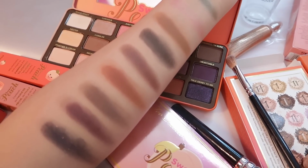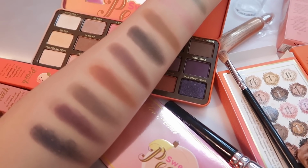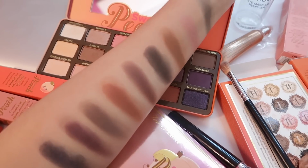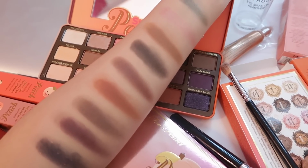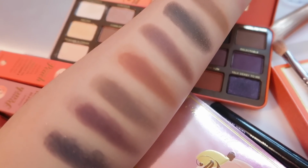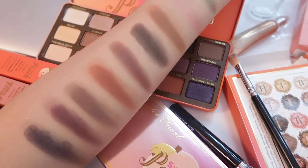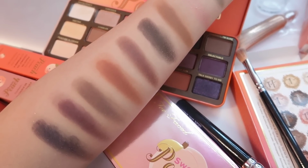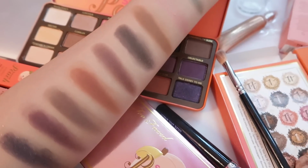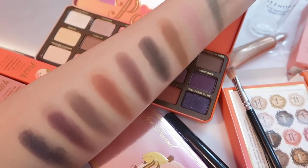I think the matte ones are a bit dry and just patchy bila you apply. But if you blend it and you pack it on, then okay kot. But I rasa, entahlah, the matte ones I'm not a big fan of. Because it looks nice, but it's very susah nak lekat colour. Because I know for a fact ada je matte eyeshadows yang very creamy. So this is dry and a bit harder to work with.